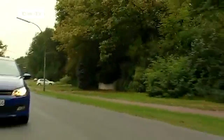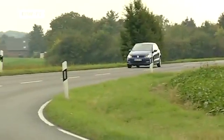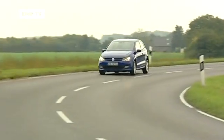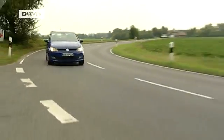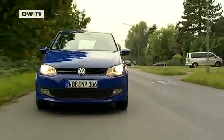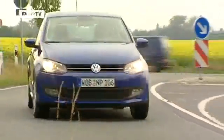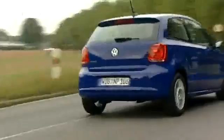Volkswagen is launching a 3-door version of the popular Polo. The coupe-like roofline gives the new arrival a fresher, sportier look than the 5-door model. It also has a more robust suspension. This is the first ever Polo to feature an optional dual-clutch transmission. Prices in Germany start at just over 12,000 euros.